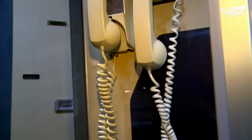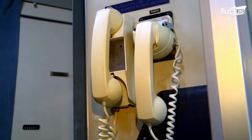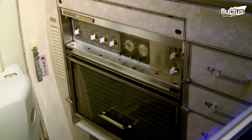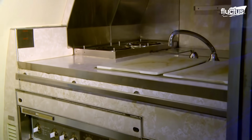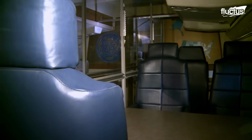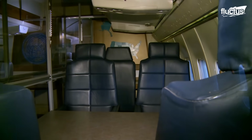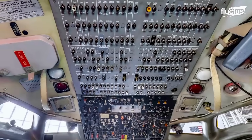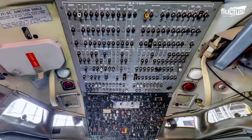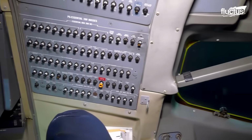A communication station allowed for the president and other key figures to communicate globally, while its presidential galley was used as a catering area for the president and his staff. Those features and another few technological improvements allowed the SAM 26000 to symbolize American diplomacy and power.